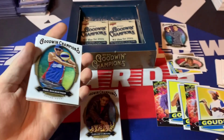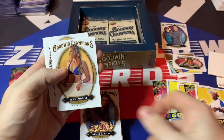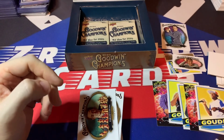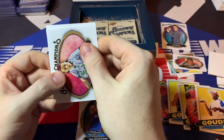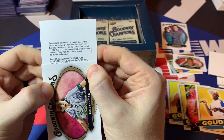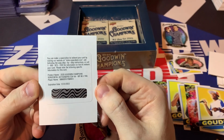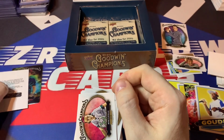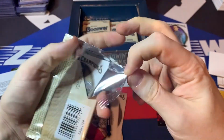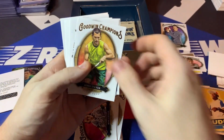Oh, there's a redemption in here. You know what I think is Michael Jordan's redemption? I'm going to set that to the side for a second. So there's Erica Rossini, Fabiano Caruana, Phil Dalhausser, and here is the redemption. 2000 Goodwin Champions, autograph, horizontal, Wander Franco. That's pretty cool. So a Wander Franco autograph. That is very neat. Very cool. That is Upper Deck, right? Yeah, they fill theirs pretty quick, so that's cool. Get a Wander Franco autograph. So that's 2 hits, and they both seem like they're decent.